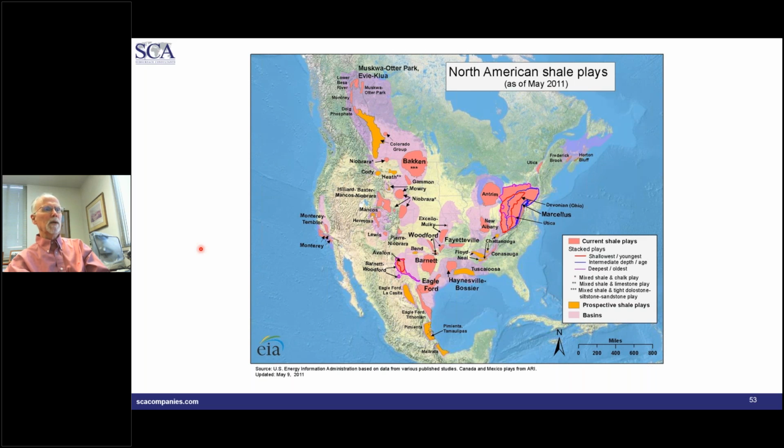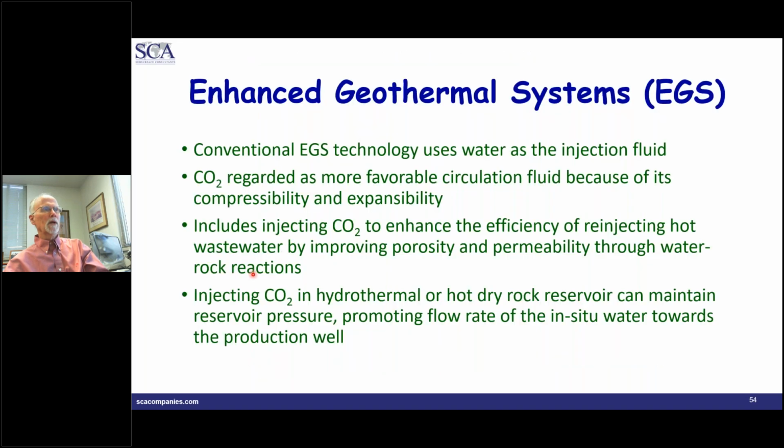When we look at the abundance of shale plays in the US and Mexico and Canada and North America, they're abundant. And so this possibility of either CO2 storage or enhanced shale gas production can occur across very wide areas. Can also get into enhanced geothermal systems. Conventional EGS technology uses water as the injection fluid.